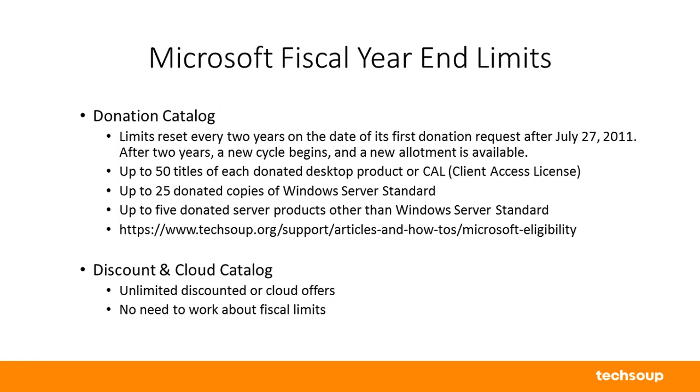I'm just going to pause right there for a second and let that sink in. It's difficult to track, and if you don't know the exact date of when your nonprofit first made a donation request after July 27, 2011, you can actually log on to the TechSoup website and research that, and we're going to look at that in a couple more minutes in terms of the exact place on the site that you would go to research that. At the end of that 2-year cycle, a new cycle begins and a new allotment is available.